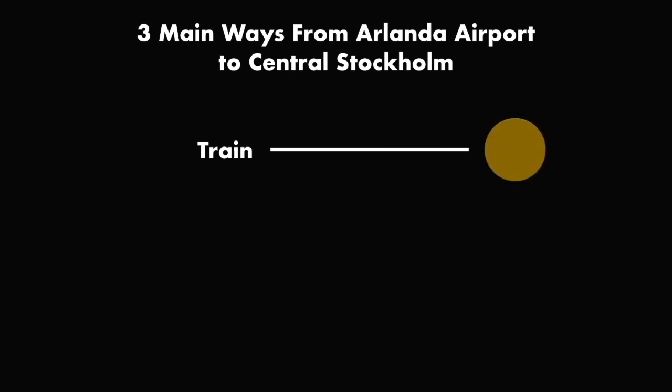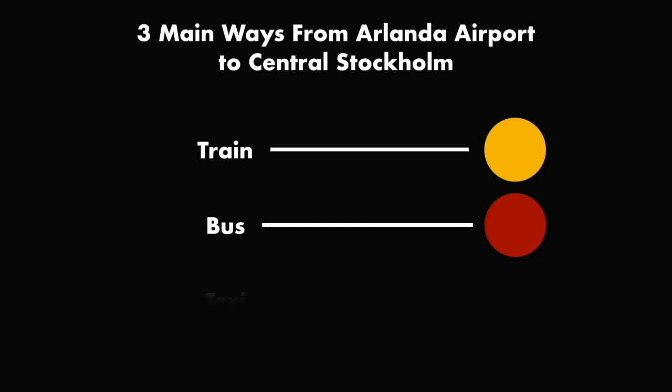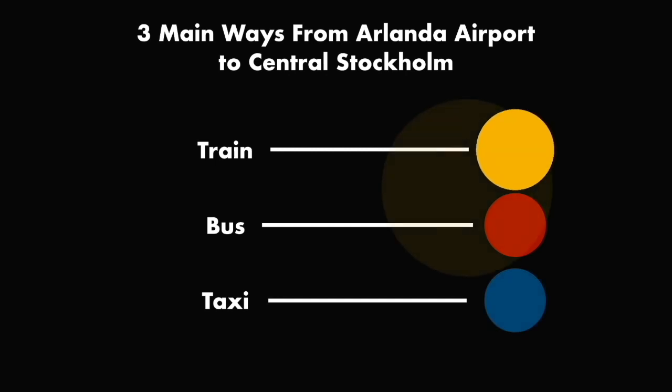There are three main ways to get from Arlanda Airport to Stockholm city center. Either by train, express or commuter train, by bus, either a shuttle bus or the public bus, or third, by taxi or rideshare. As stated before, all will get you to the city center in less than an hour.